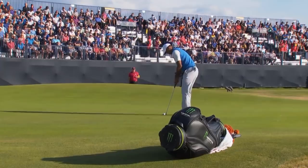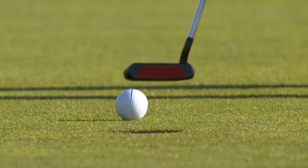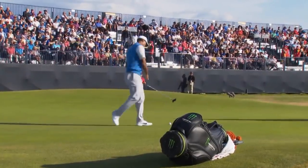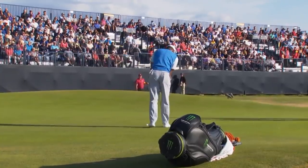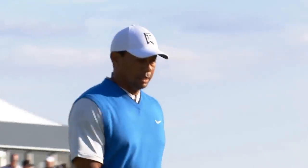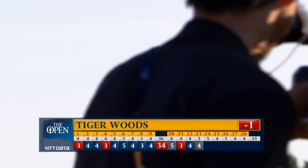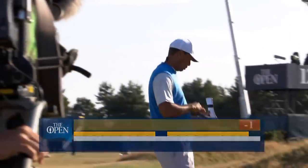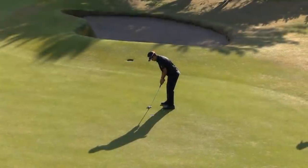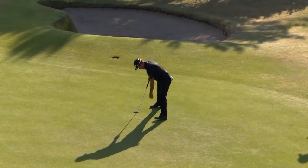There's a good look at the new putter Tiger Woods has put in his bag. A little loss of concentration, you feel, somehow, which I'm amazed at from him, but it happens. I really wasn't expecting that from Tiger. But we just say that, see the other guy's in trouble. They make three. Tiger, nice shot, three putts, four. I wasn't expecting that from Tiger.